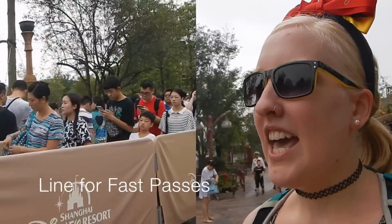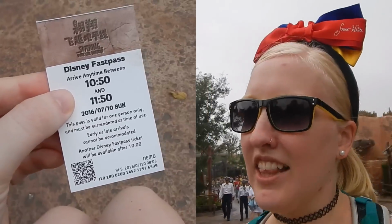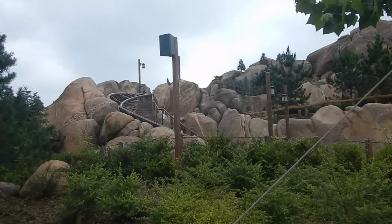Okay, so right away I went and got a fast pass for Soarin' Over the World, or whatever it's called, because that one does not have a single rider line. I have a feeling it's going to be one of my favorite rides because I love Soarin' Over California. If the rumors are true, this park has a whole bunch of single rider lines, which obviously I'm going to take advantage of, so we'll see. I'll let you know how that turns out.